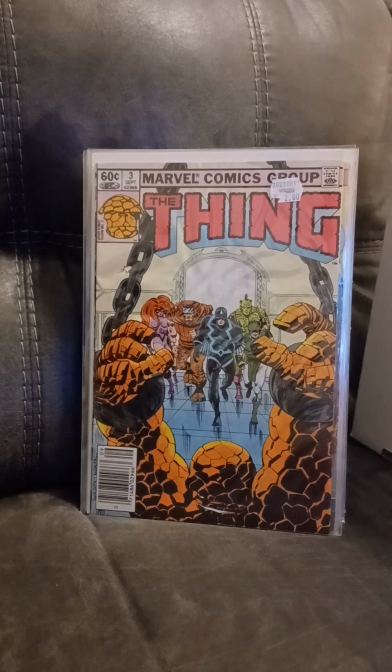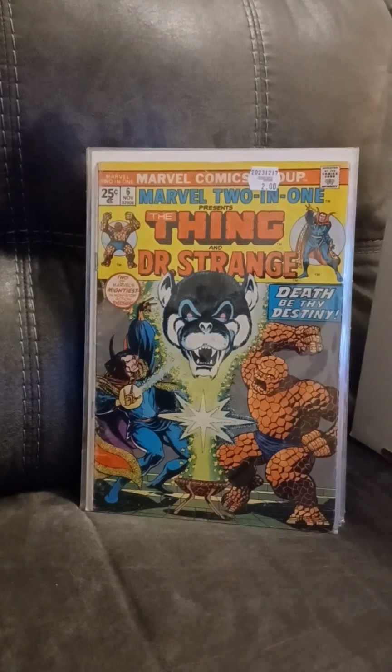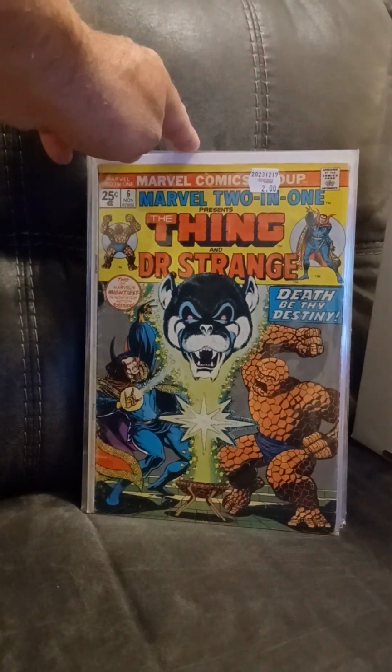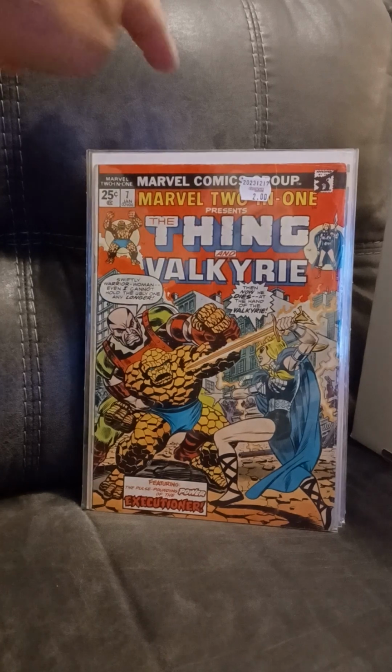Picked up this thing, number 3, with the Inhumans. This is the Marvel 2-in-1, number 6, with Doctor Strange. Really nice. I love that Doctor Strange. So done so well. That's sort of the one I like that way. This one with Valkyrie.